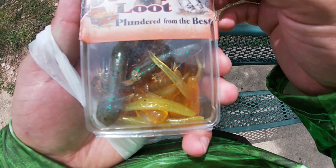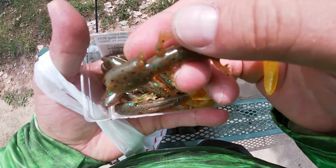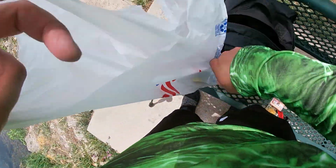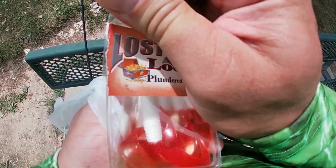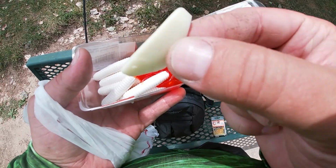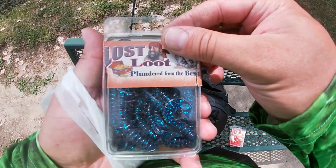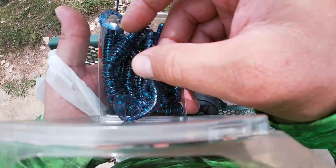These are $1.99 packs of soft plastics that are miscellaneous. These little salamander looking dudes and these little chunk tails for trailers. White and red grubs and some little paddle tail swim baits that probably aren't going to work very well. And then we got some worms here, like a little speed worm and like a bigger worm.